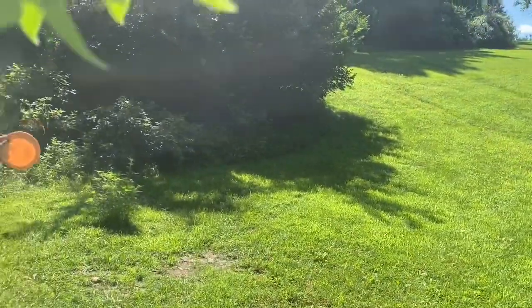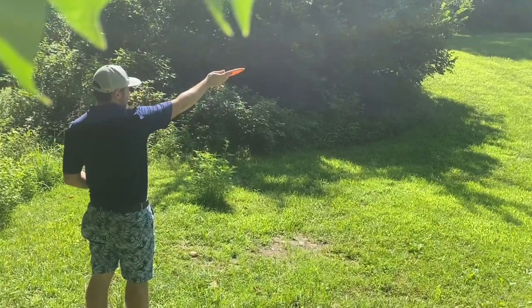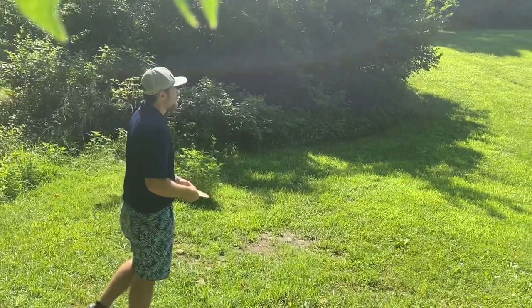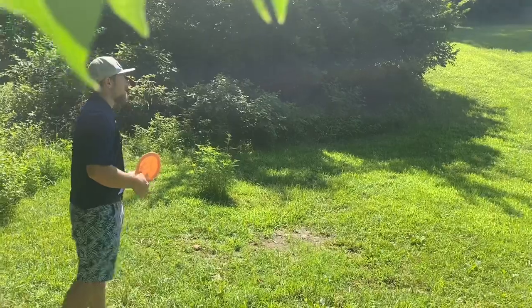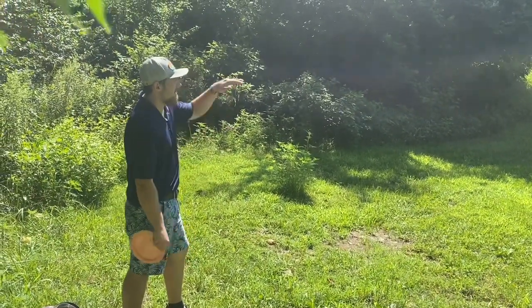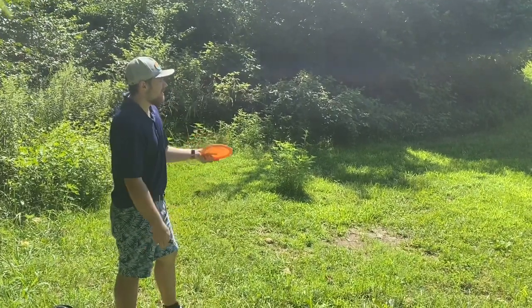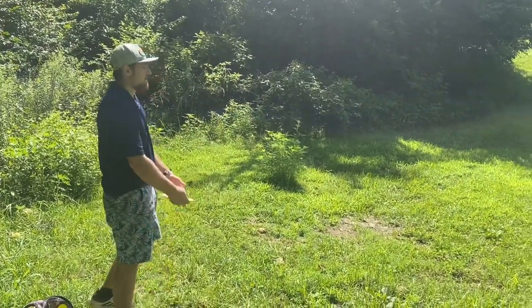All right, gonna go with the destroyer. Really just trying to, either a little left or a little right of that tree is fine. Even if you hit the tree, you're up there enough to where you probably got an easy upshot. But ideally, you want to get it pretty low. It is a small gap to hit, but get it pretty low and just try to power it up there.